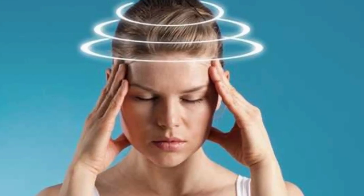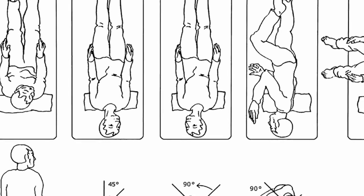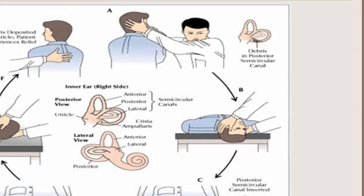You may also have someone assist you with the Epley maneuver by guiding your head according to the steps outlined above. It can be repeated 3 times in a row, and you may feel dizzy during each movement.